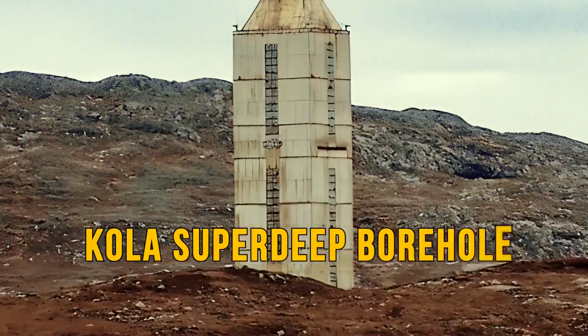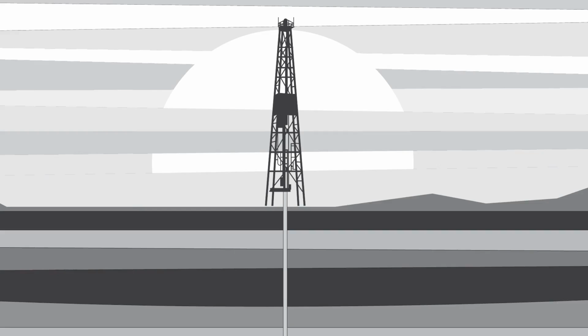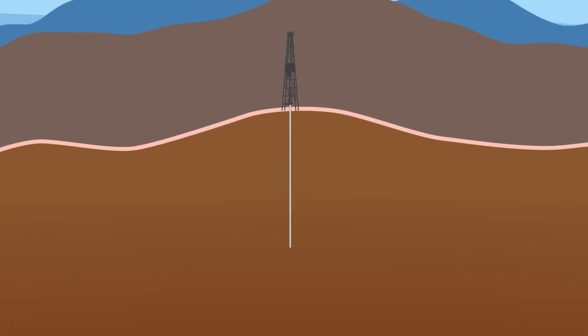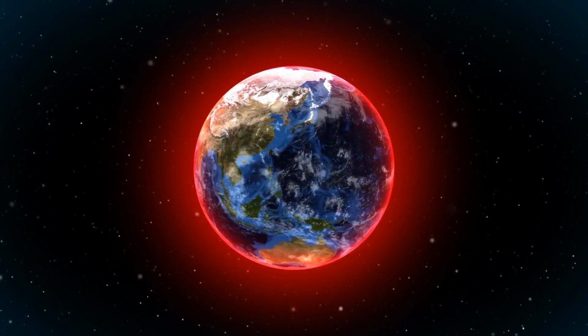The Kola Super Deep Borehole in Russia is the deepest hole ever made by humans. It goes more than 40,000 feet below the surface and took almost 20 years to reach 7.5 miles. Below it is only half the distance to the mantle. In terms of the whole Earth, this very deep hole is literally scratching the surface.